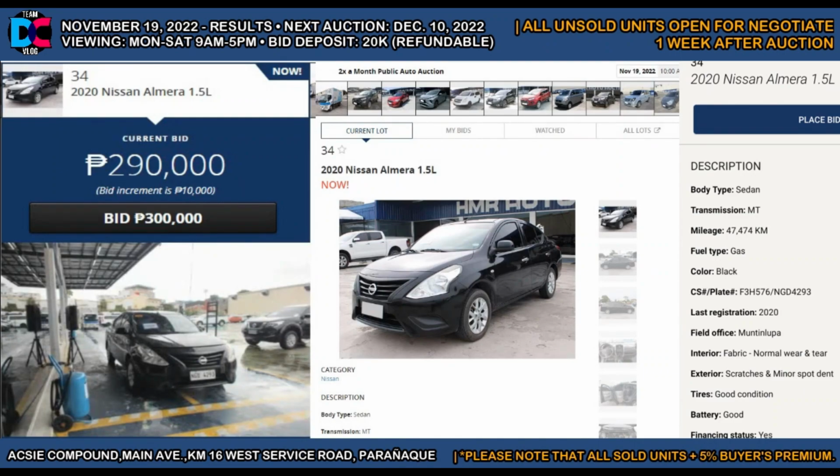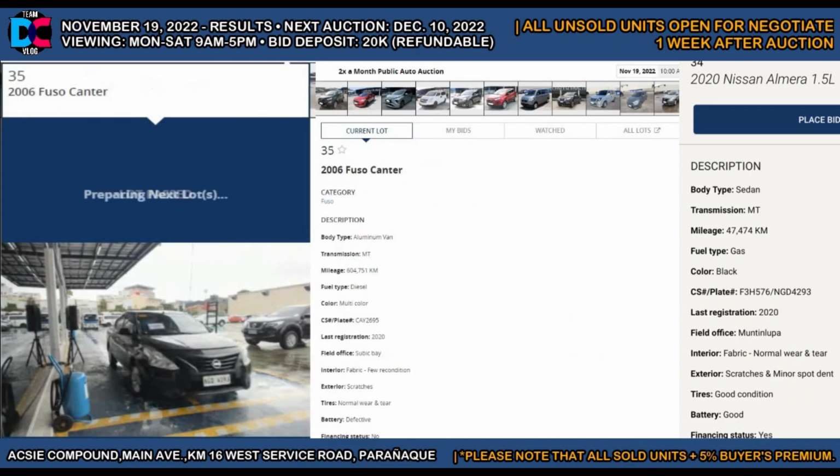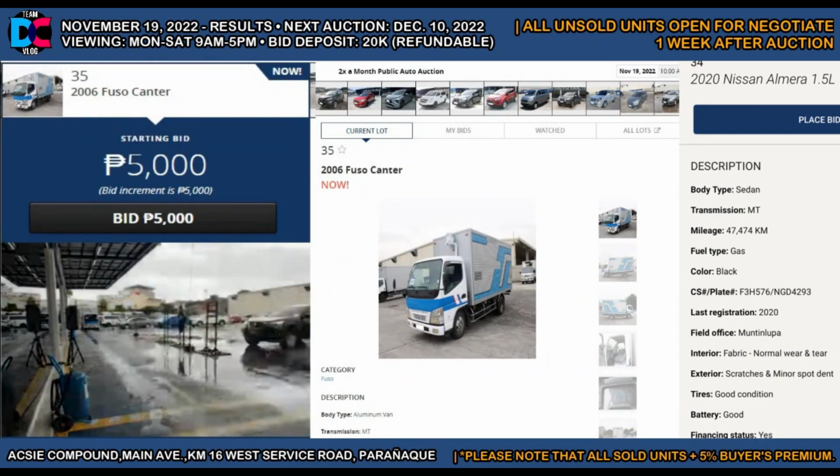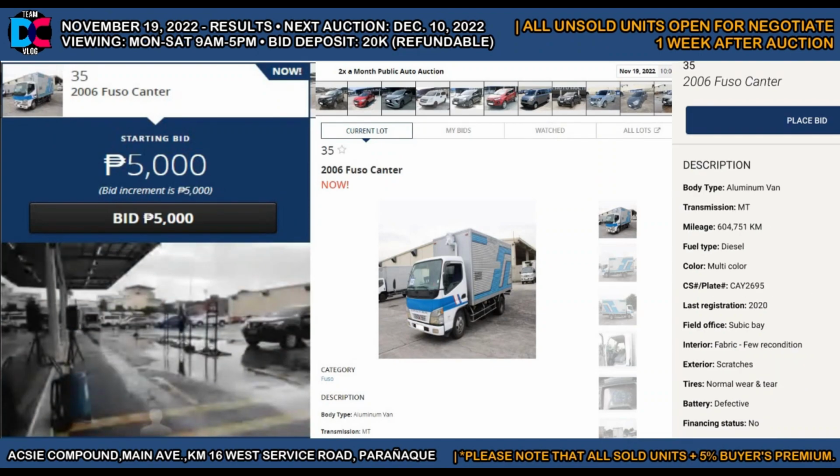We'll pass that in and move on to our next lot. Lot number 35, we've got the 2006 Fuso Canter aluminum van coming on down. Heavily discounted for this auction, ladies and gents. We want it gone. Looking for an opening bid.